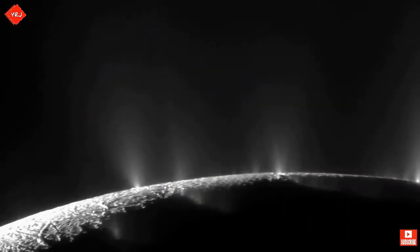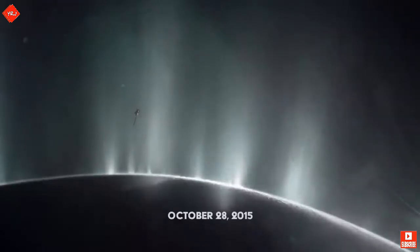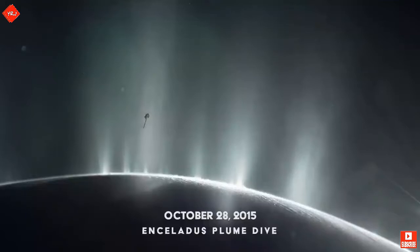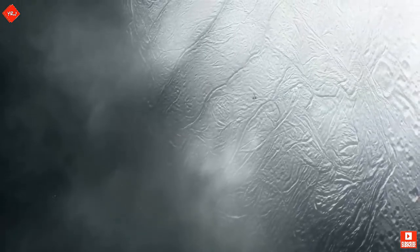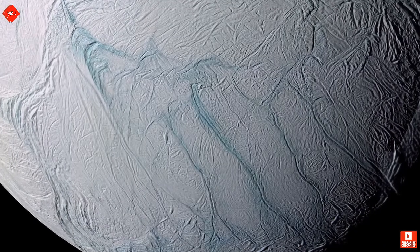Enceladus has been observed blasting water vapor into space. And now, thanks to the Cassini spacecraft, we have actually collected a sample of this vapor. After finding organic molecules in the vapor, some scientists believe that Enceladus could be home to a subsurface ocean, hosting alien life. Stick around to find out what we saw on this strange moon.